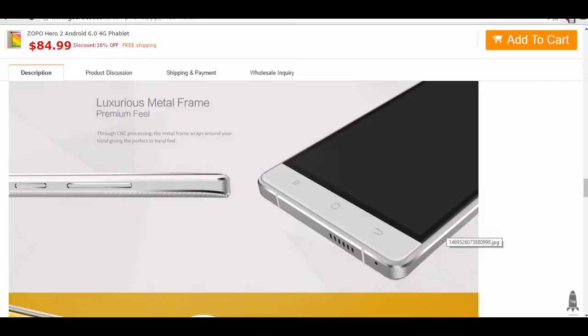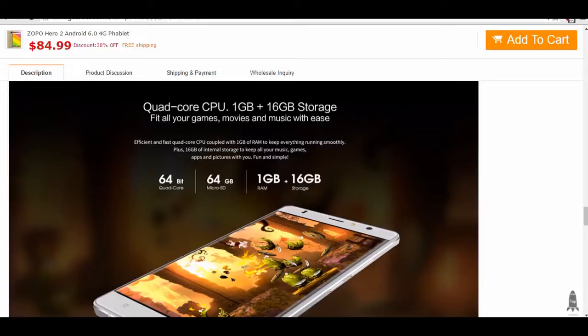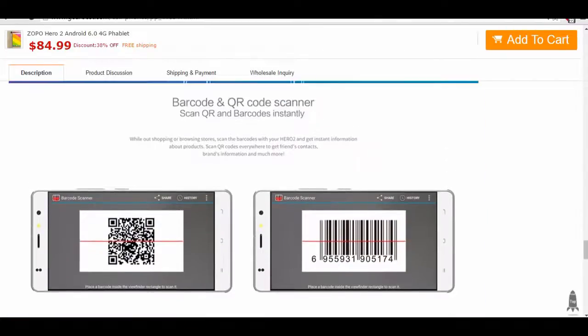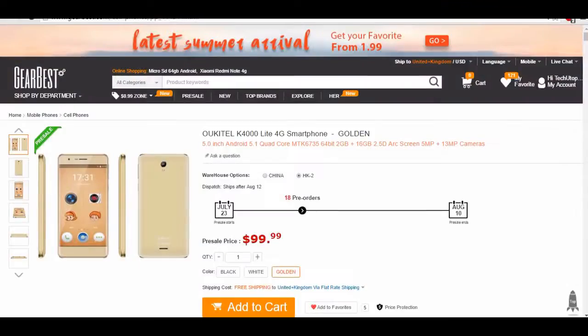Luxurious metal frame. So it's also going to have metal frames. VK World T3 had really cool frames, I have to say, for the price, and Zopo Hero 2 is somewhere around there, isn't it? So we also have Android Marshmallow here. You see all these pictures.